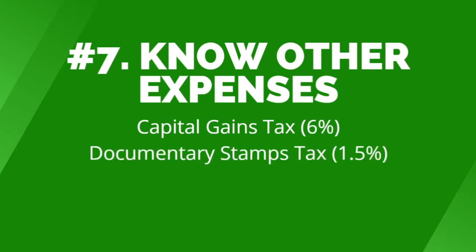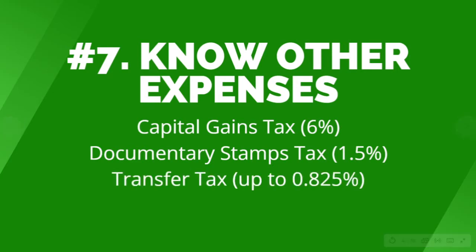Then the BIR also collects a documentary stamps tax. This is a tax collected on a lot of legal documents, not just deeds of sale. It's 1.5% for a deed of sale in real estate. Then the local government also collects a tax. The CGT and the DST are collected by the BIR, the national agency, but the city treasurer or municipal treasurer also collects a transfer tax, and this can go up to 0.825%. So it's much lower than the BIR taxes, but it's different in different cities. You need to ask in your specific city how much the transfer tax is.